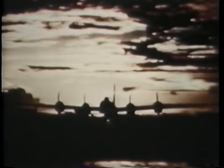Dawn on Kwajalein, July 1st, 1946. This was Able Day. Army Air Force camera, observation and weather and instrument planes prepare to take off. The B-29 and C-54 photographic planes bristle with cameras of every type and description. With almost 500 cameras trained on the blast, the test will be photographed from every possible angle.